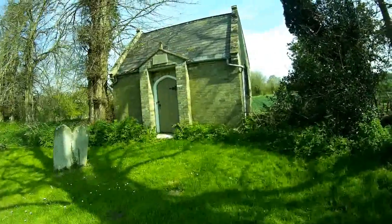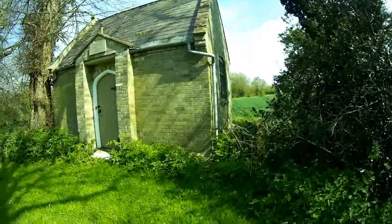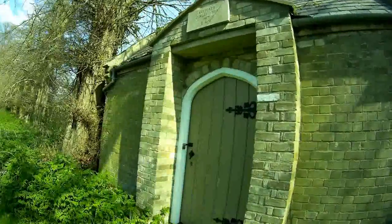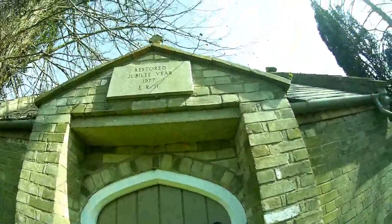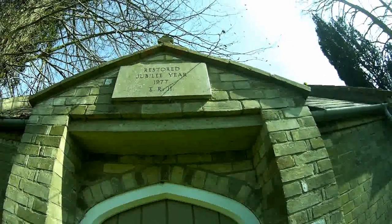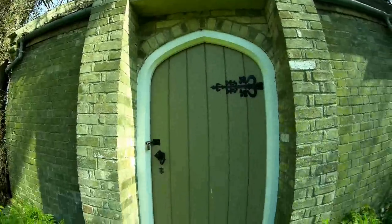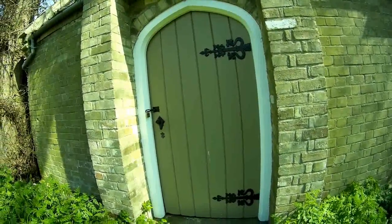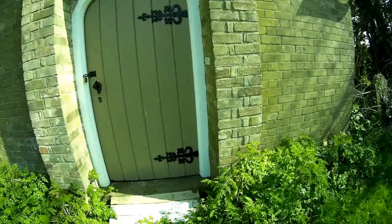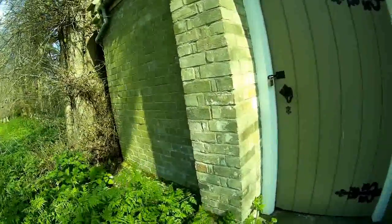This building's got a fairly new door and it's brick, so it looks actually Victorian, I would say. What does this say? So whatever this was, it was restored in 1977. And what it was before, I don't know. What it is now, I don't know. But it's locked.